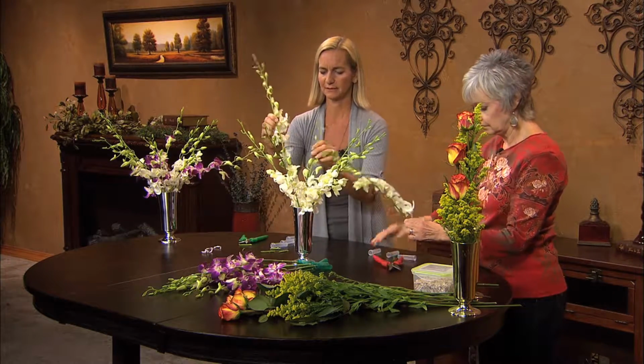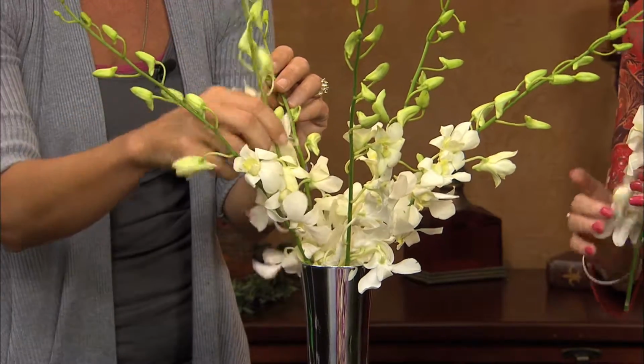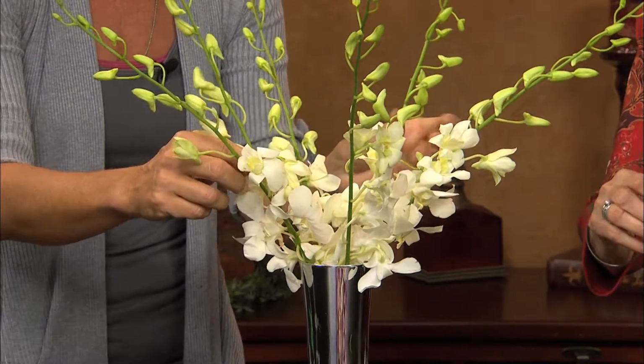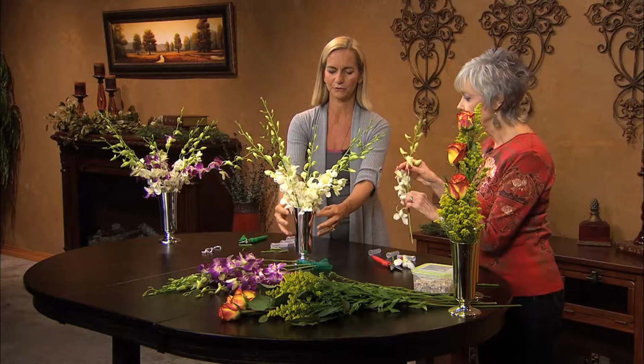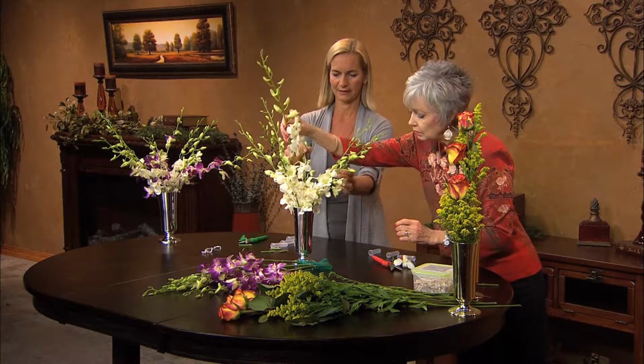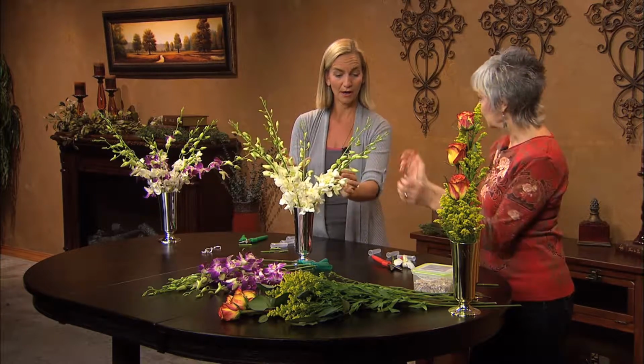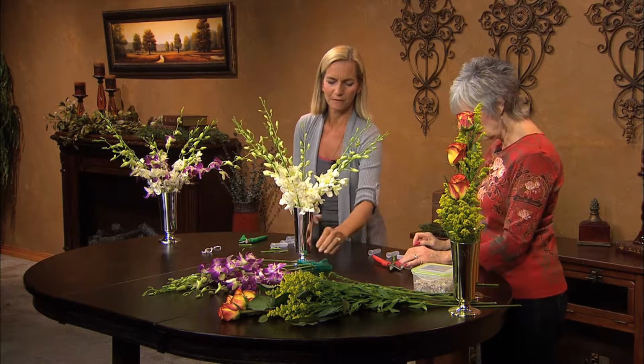Put that last one in. Now, I noticed that some of these are down in the vase. Is that okay, or would you want to pull those off? Yeah, you can pull them off if your stem's a little bit short, but what it does add, because we're using a vase with a wide opening, is a little bit of girth in there. And they're not necessarily underwater. It kind of holds the stems, because we only have water up to about there.